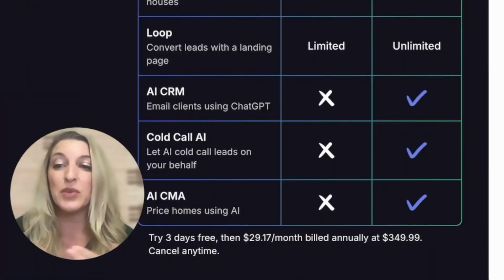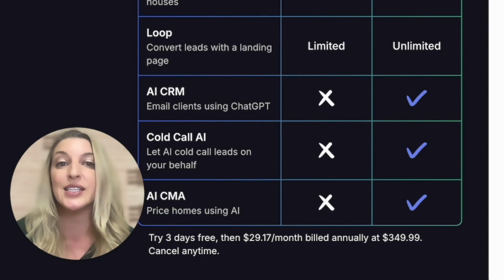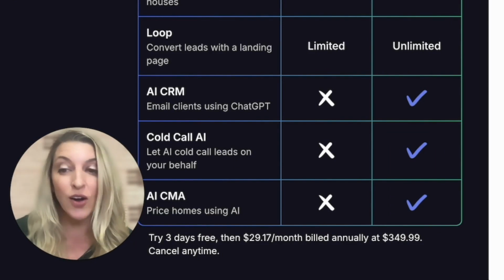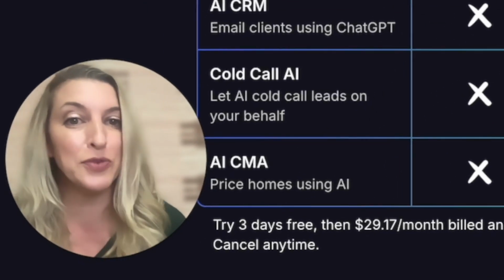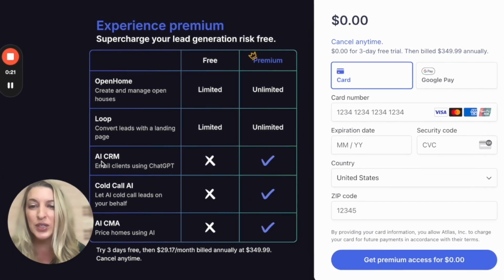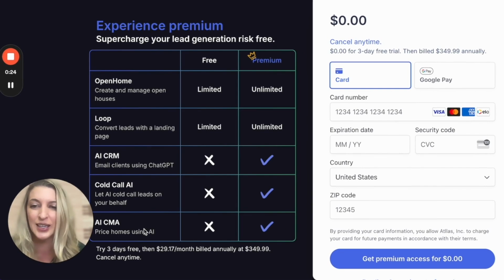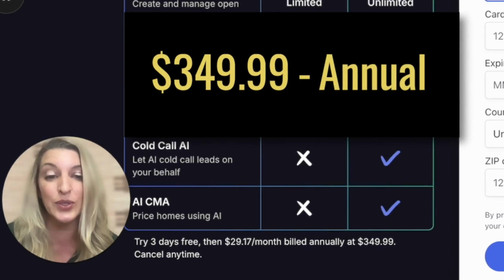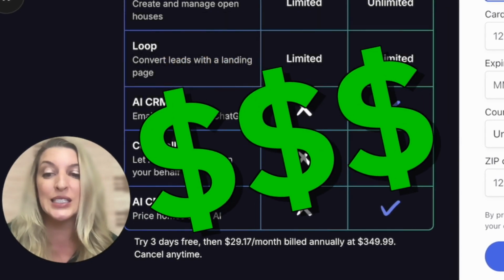First things first, creating the account, already it's telling me that I need to pay. It's offering me 50% off, but I need a free trial. For the free version, you can create and manage open houses and convert leads with a landing page. But what I really want is the AI CMA kind of vibe here. So it looks like for that, I have to do premium. So that kind of sucks. But there is a 3-day free trial, and then it says it's billed $349.99 annually, which is pretty expensive.